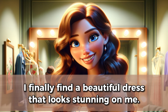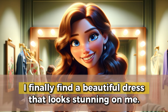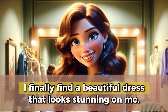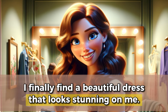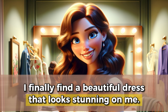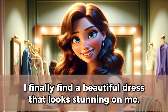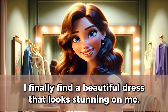I finally find a beautiful dress that looks stunning on me. I finally find a beautiful dress. That looks stunning on me. I finally find a beautiful dress that looks stunning on me.